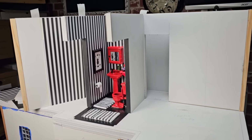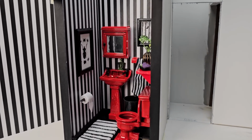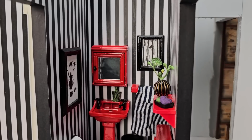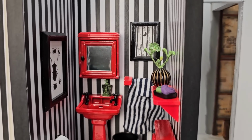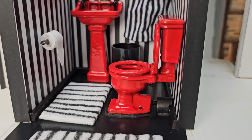I also created the Beetlejuice bathroom, or the indoor outhouse. You never see how it finally looks in the movie after it's renovated, so I made my best guess. It even has a reference to the indoor outhouse comment.